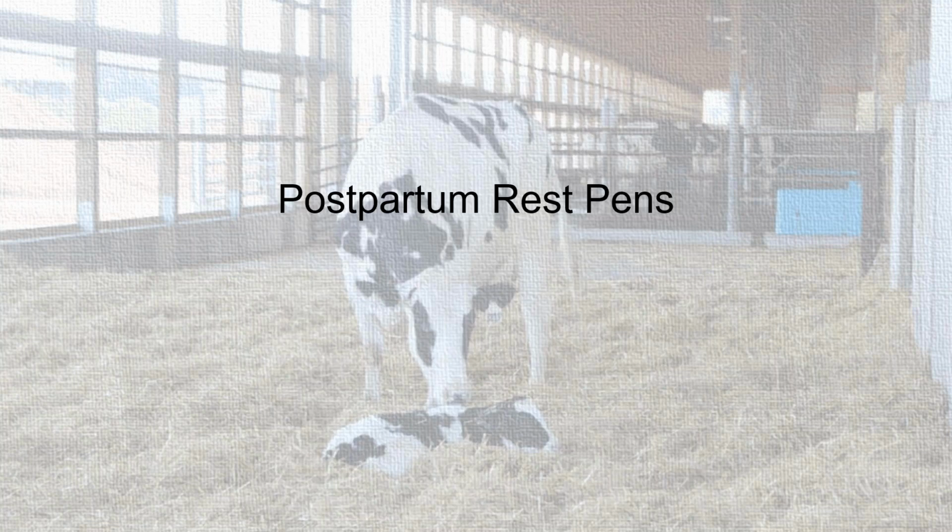Postpartum rest pens are something that on Hendrik's dairy was kind of by default a little bit, but I'm seeing them pop up on other dairies as well, and it makes some sense to me.